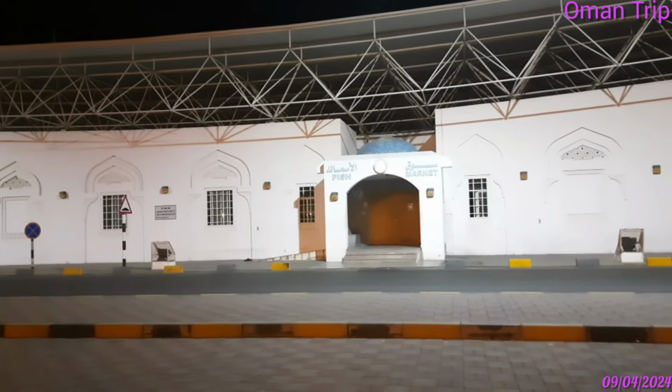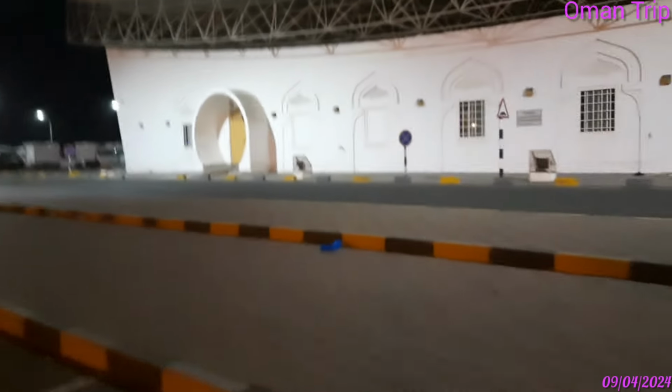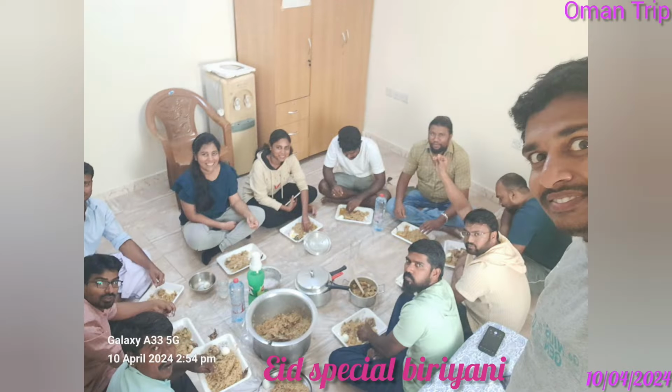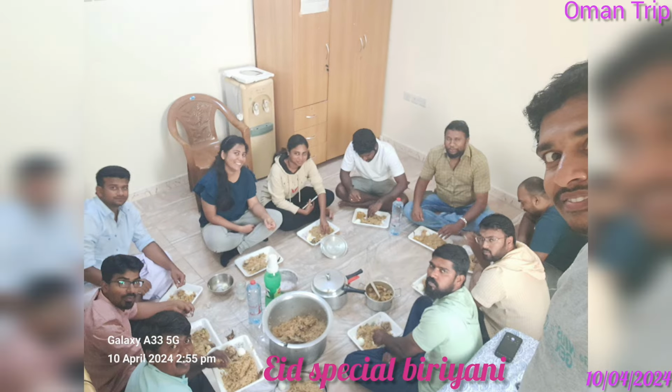On the same day, we went to Kormish and also Sohar Beach. We spent time over there with our friends and we had dinner. The next day was Eid day. Early in the morning, we got ready and went for lunch with our friends. We had a nice mutton biryani with them.